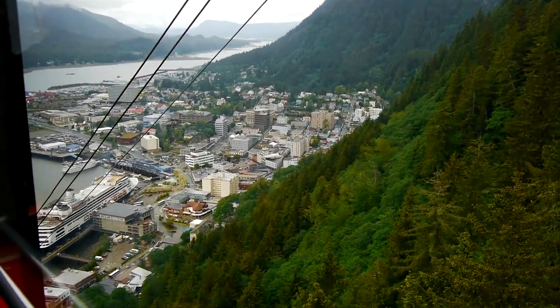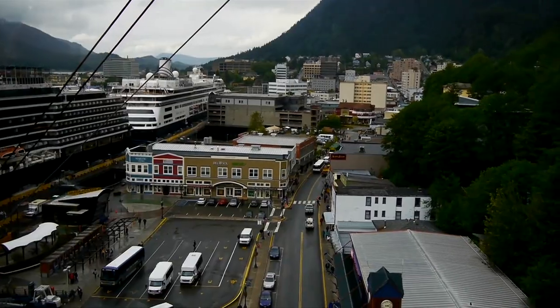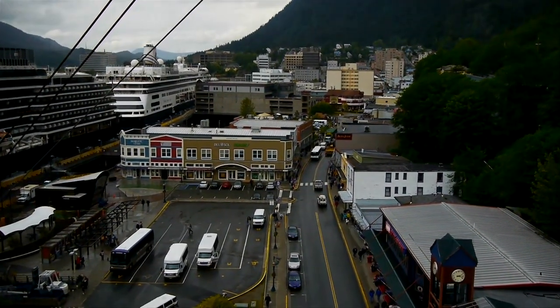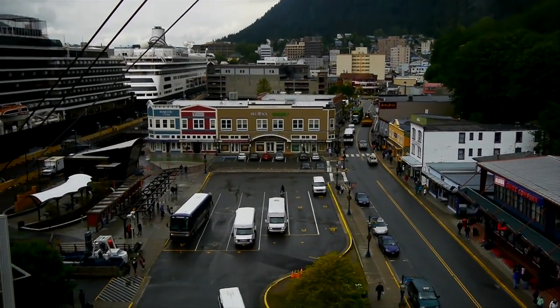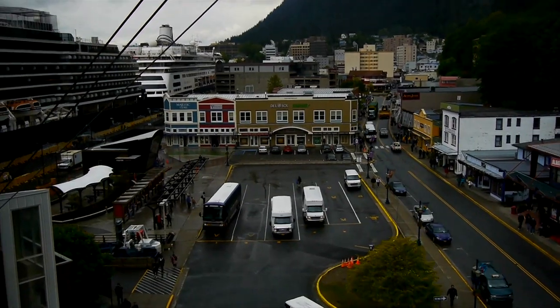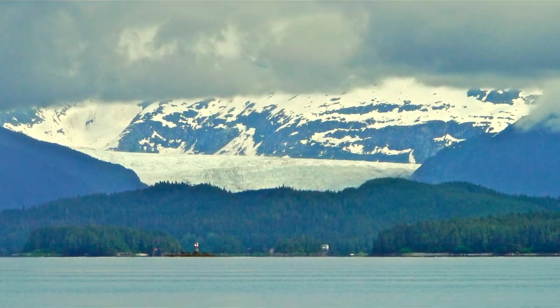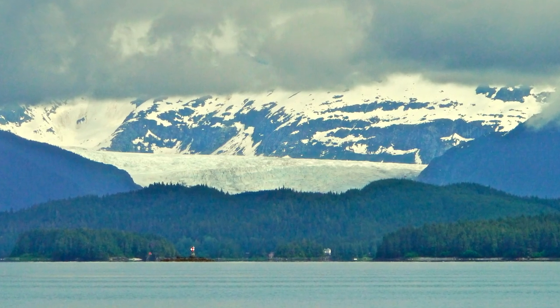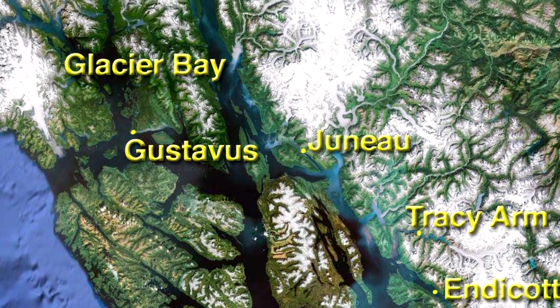An overview from the Mount Roberts tramway shows the city nestling between the mountains and the harbour, with cruise ships dominating the town. A major attraction is the Mendenhall Glacier, seen here as we head for Gustavus, located just outside the entrance to Glacier Bay.